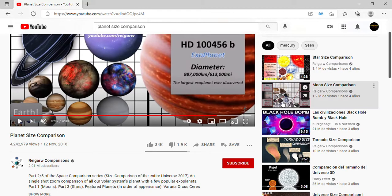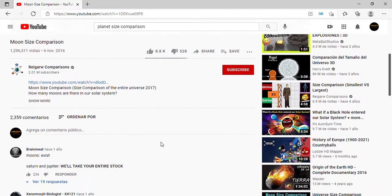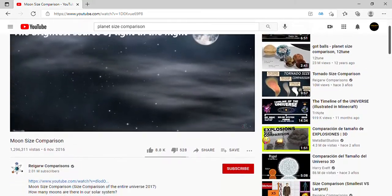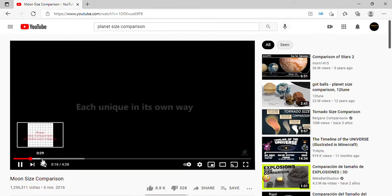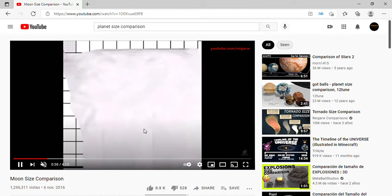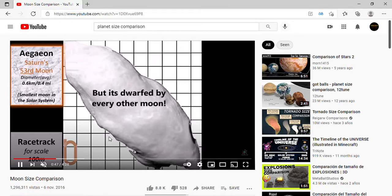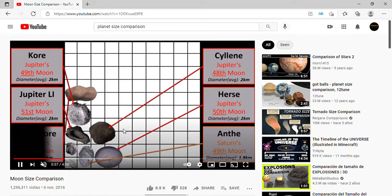Moon size comparison. Let me see it. By Regova Comparisons. My god. Hold on. And this is a human. And look at, oh my god. This is the smallest one. Racetrack. Oh my god, this is getting too fast.